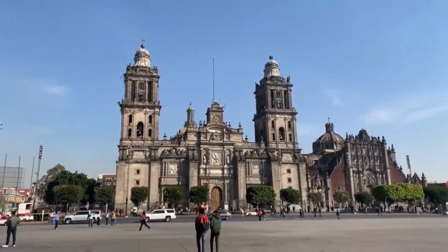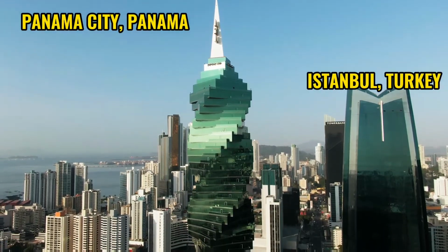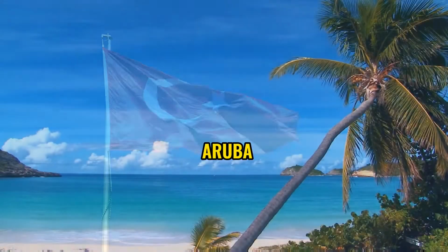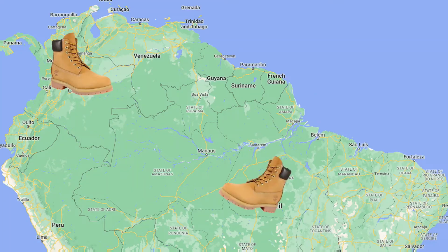So here are the countries that you can enter Venezuela by. Panama City, Panama. Istanbul, Turkey. Santo Domingo, Dominican Republic. And Aruba. All these countries you can enter by air. Aruba you can also enter by sea. And by land we have Colombia, Brazil, and Guyana.